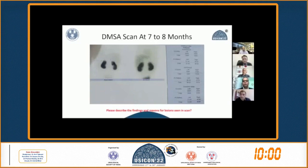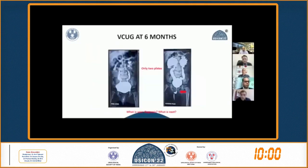Can we go to the VCUG for a second? Yes. So if you see on the right side, the bladder is pretty smooth. It does not show any irregularity or evidence of trabeculations. The posterior urethra is decently seen. It's not very distended also. The anterior urethra is very well filled and seen.